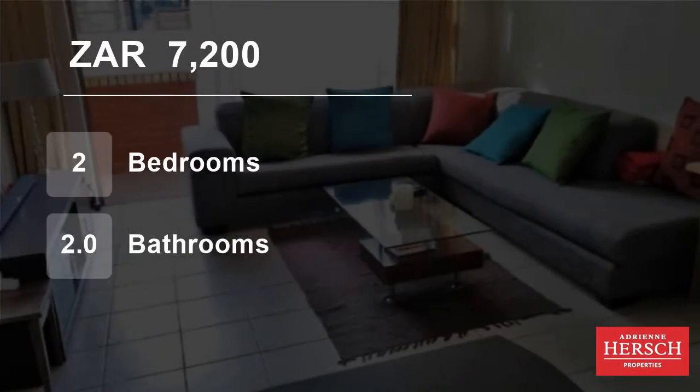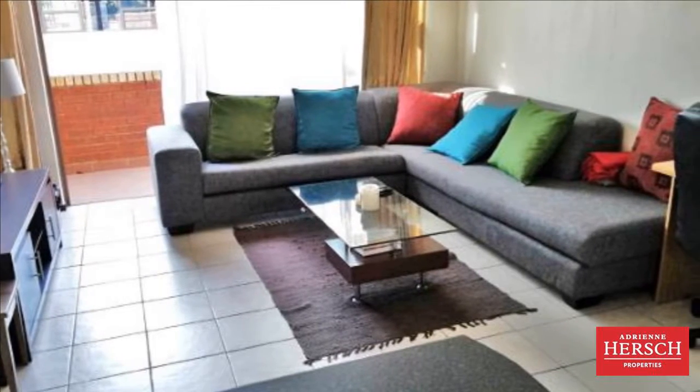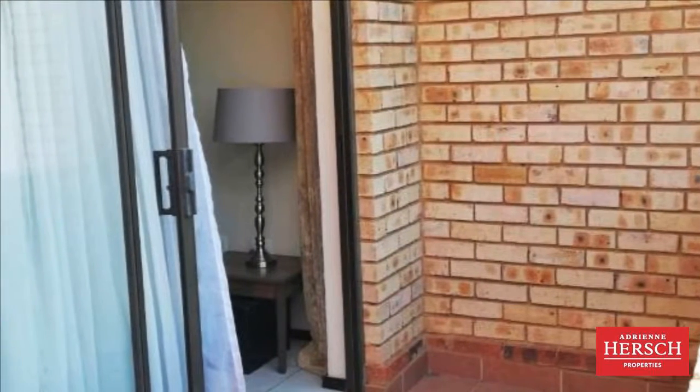Welcome to this two-bedroom flat for rent in Randpark Ridge, Randburg, Gauteng, South Africa for 7,200 rand per month. Perfect lock up and go. Modern top floor apartment for the young professional.